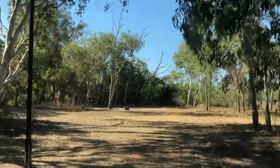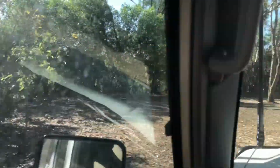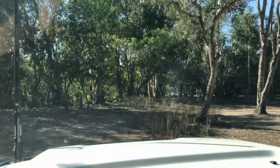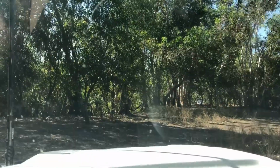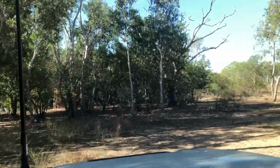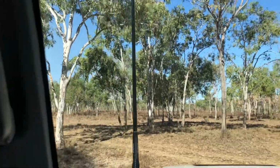Just doesn't look too bad. There's the boat ramp, I guess. Yeah, I mean, you camp here, but it just means that everyone who launches their boat is going to be right next to us. I do see the track continues, so I might explore this a bit further.